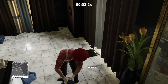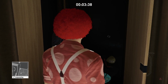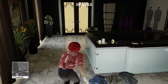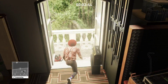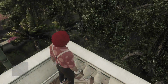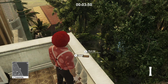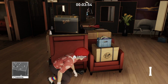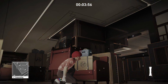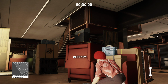Now, you might have seen me use this method in my Silent Assassin suit only approach in professional mode for Bangkok. There was a slight difference with that though, as there were more NPCs in this area, so slightly different setup. But all we have to do is place the phone on the balcony, and from there we just have to wait. Jordan will be down around the 4.5 minute mark, and I'm going to fast forward until he's on the ground floor, so I'll see you in a second.